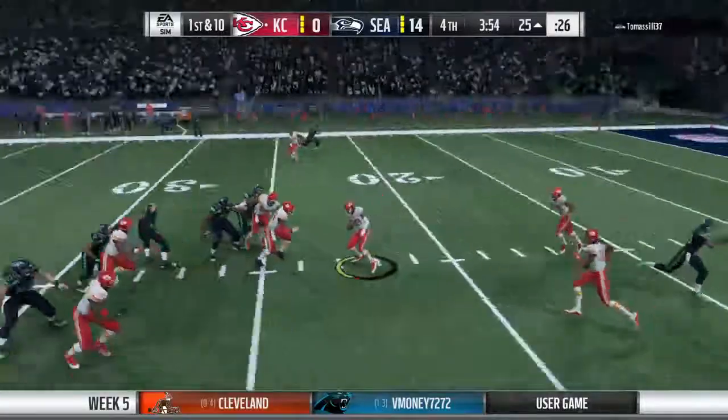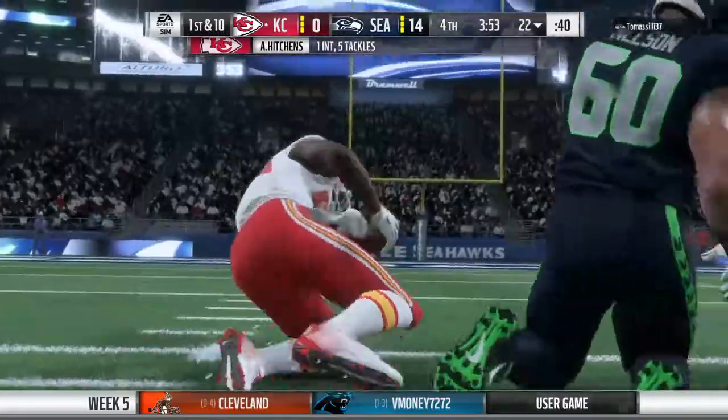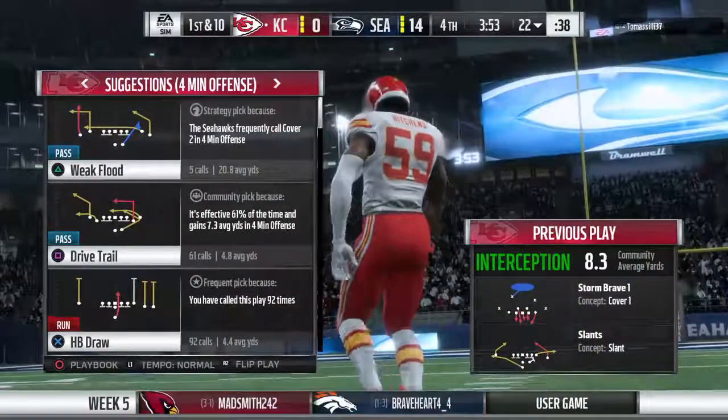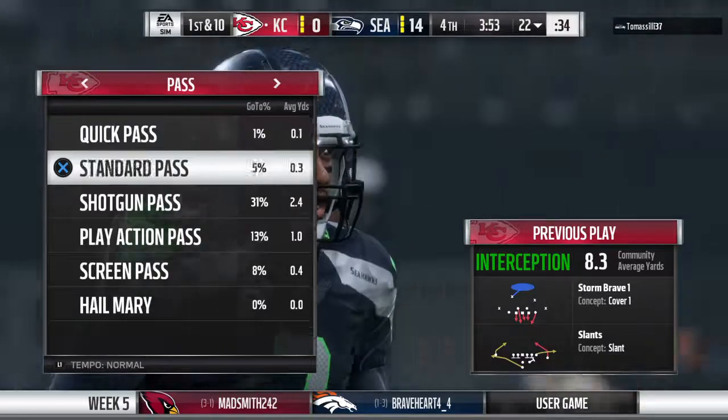Here's Wilson. And intercepted. Maybe the turning point they need. Picked off here by Anthony Hitchens. And they are going to take over right there at the 22-yard line.